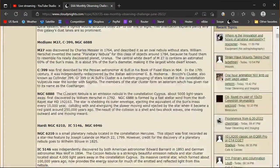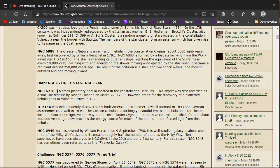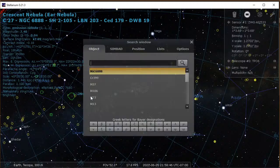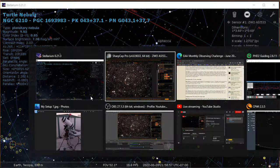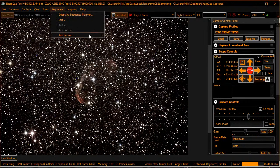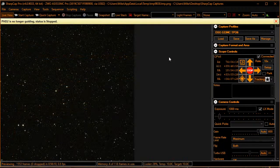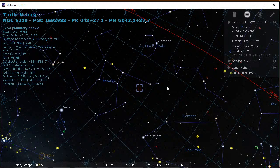So, let's see what we've got next. So, medium, Crescent Nebula. Yeah, that's pretty good. Okay. NGC 6210. Okay, back to Hercules. Okay, we like that. NGC 6210. Let's do next target. All right. And then move us to our next, NGC 6210.